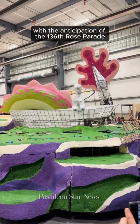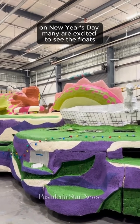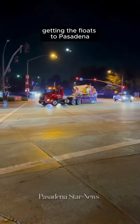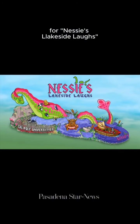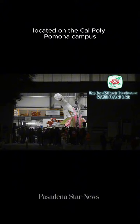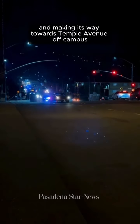With the anticipation of the 136th Rose Parade on New Year's Day, many are excited to see the floats, but might not be aware of the prep that goes into getting the floats to Pasadena, especially because the floats are designed to go 10 miles per hour. For Nessie's Lakeside Laughs, the voyage begins by exiting the Cal Poly Float Lab, located on the Cal Poly Pomona campus, and making its way towards Temple Avenue off campus.